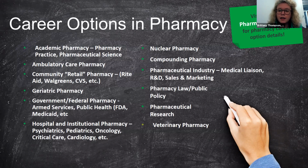You've got ambulatory care pharmacy. This type of pharmacy is for when people are discharged from the hospital, and they do a lot of meds to beds. They're going to go over with you how to use your medication, like if you were to go home with an inhaler or a nebulizer or something.